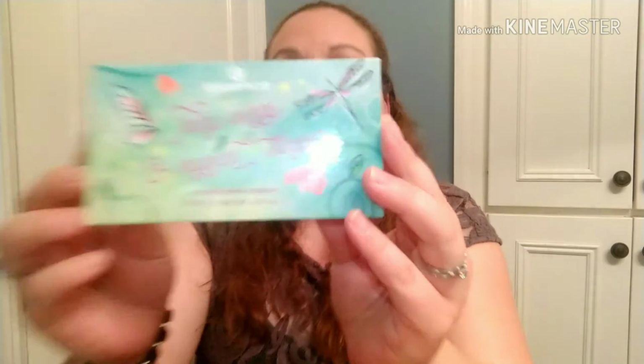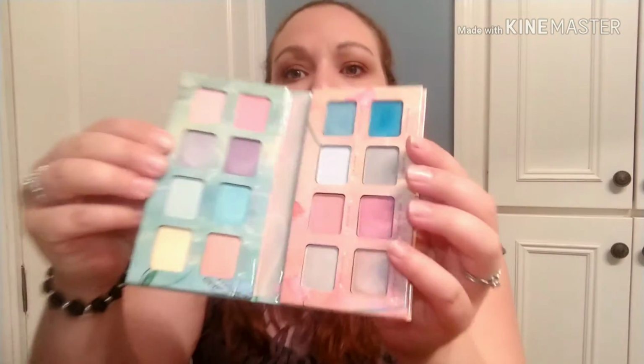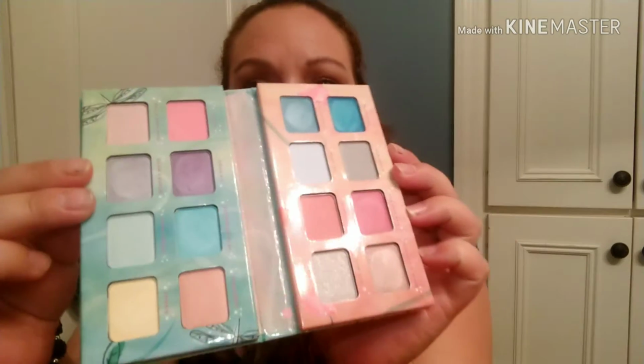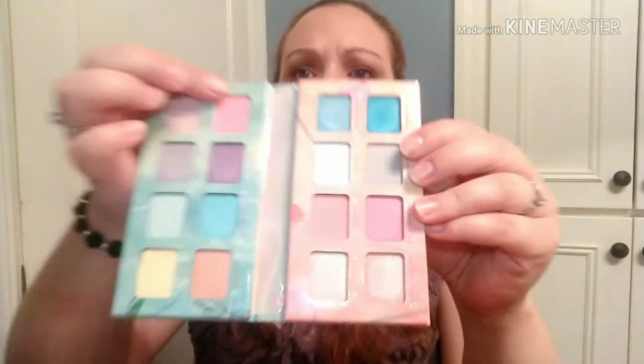Alright, next up from Ulta, I picked up two little Essence palettes. These were buy one get one half off when I bought them, and they're normally $9.99 each, so they came out to be $15 for both, $7.50 each. This one is not fall, but I'll show it to you anyways because it's cute. This is Fairy Wings and Magical Things. These do not have mirrors in them, but they do have 16 shadows. The only one in here that looks to be a true matte, some of them are less shimmery than others, is this pink one here, and that's Fairy On.